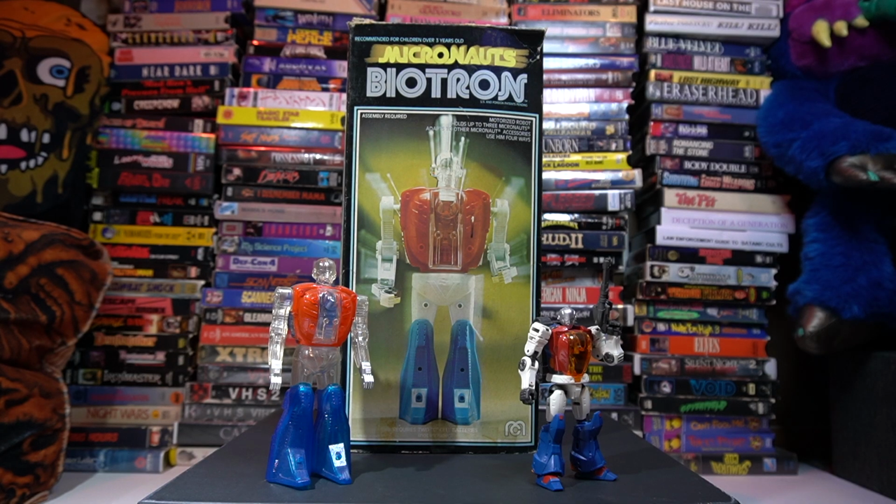One of the first things I picked up while I was at the Kane County Toy Fair, a Micronauts Biotron from 1976. Now, these are pretty hard to come by in pretty good condition, all put together with all of his pieces, and luckily I was able to find one that's mostly complete.